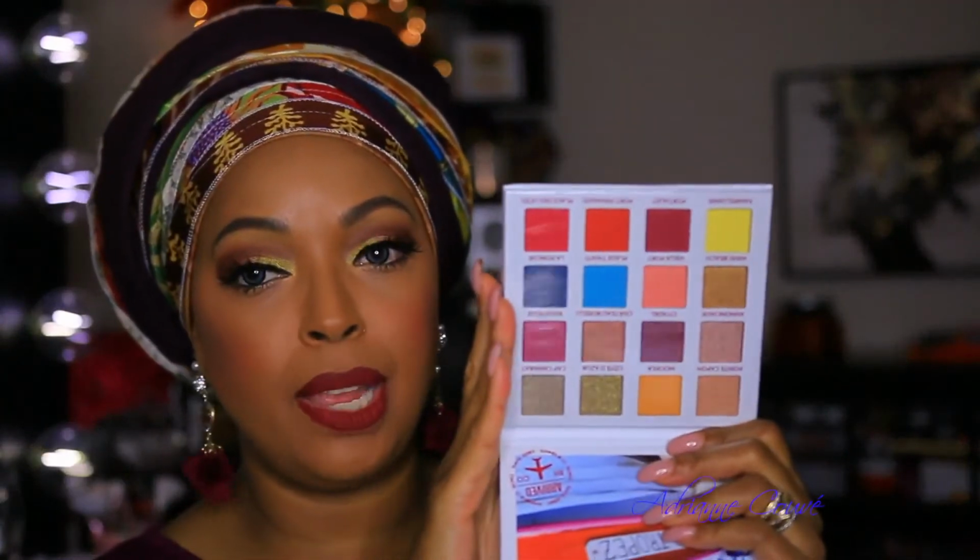And I have been wanting the next palette for a while. The St. Tropez palette, it was on sale also when I got it. It does not have a mirror, and I can't get the plastic off. I hope it's not too shiny to where you can't see. The plastic's wrapped all the way around the palette.